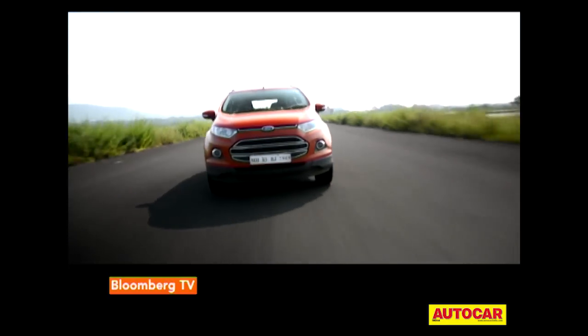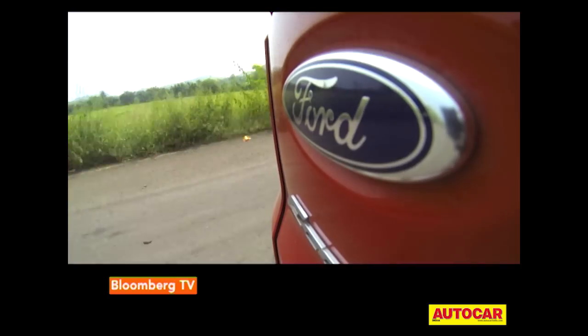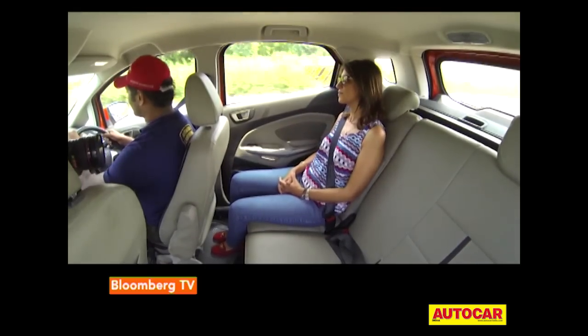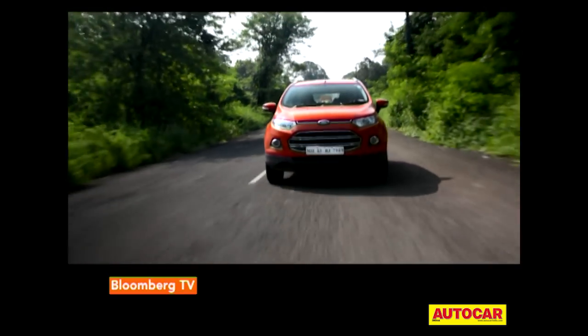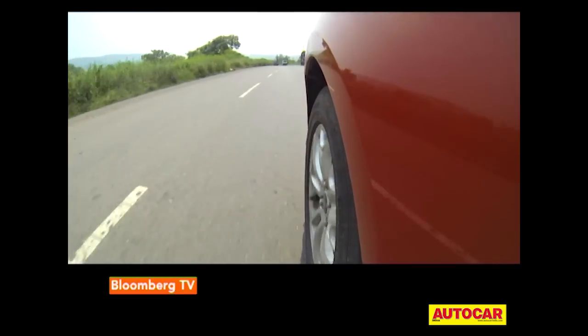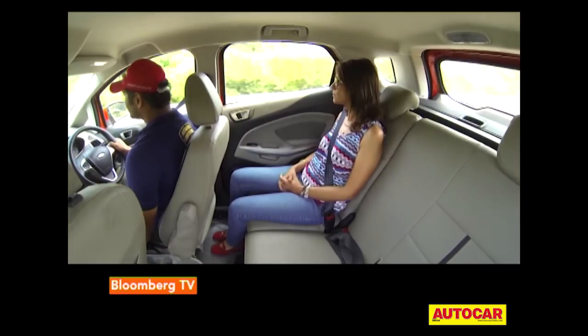The EcoSport, on the other hand, does have a firmer edge to the ride and it does roll a bit more, so the side-to-side movement over a bad section of road gets accentuated in the rear seat. Still, it's not drastic enough to make it uncomfortable, and for all practical purposes, without comparison, the ride of the EcoSport is quite good, and it does have more room in the back seat too.